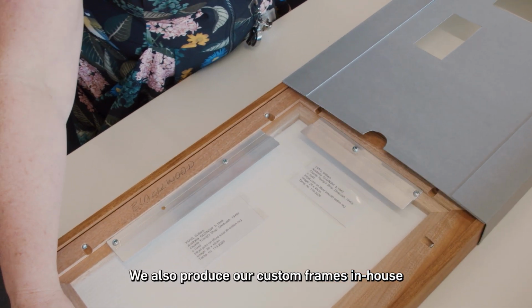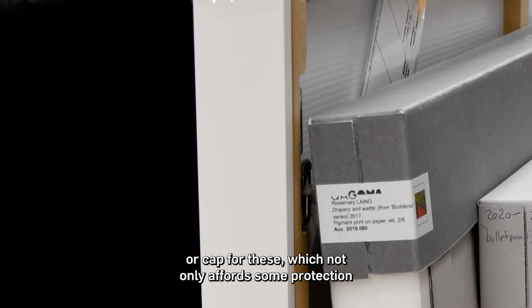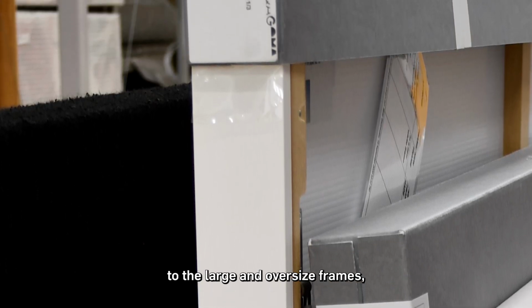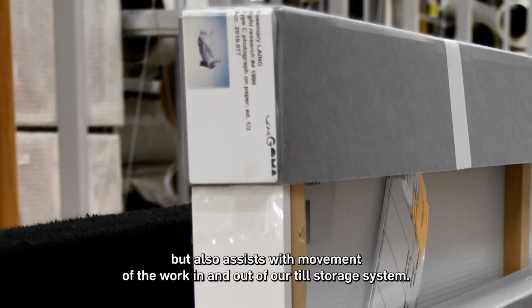We also produce our custom frames in-house, and David has developed a protective slider or cap for these, which not only affords some protection to the large and oversized frames, but also assists with movement of the work in and out of our till storage system.